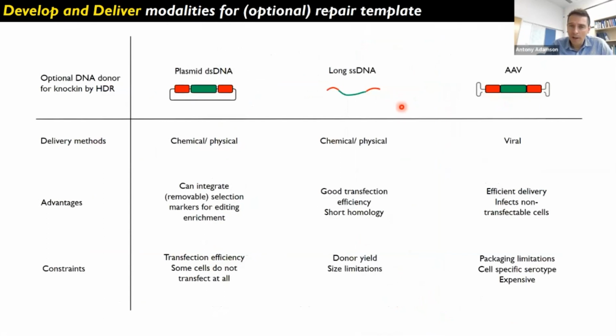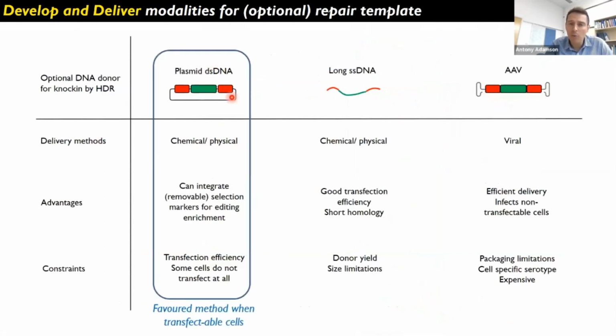In terms of the repair template, generally speaking, we are still working with plasmids. That does cause some problems in some cell types. Some cells do not like being transfected with plasmids, and you get really, really low efficiency.